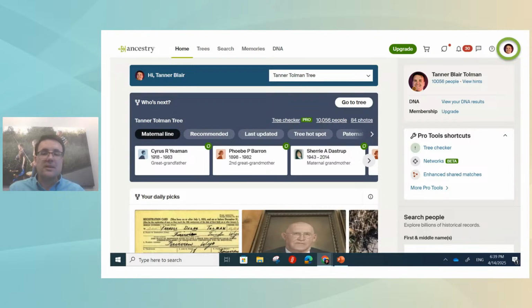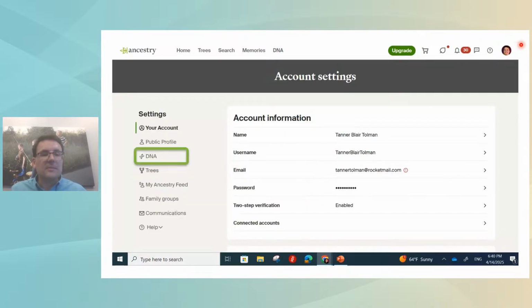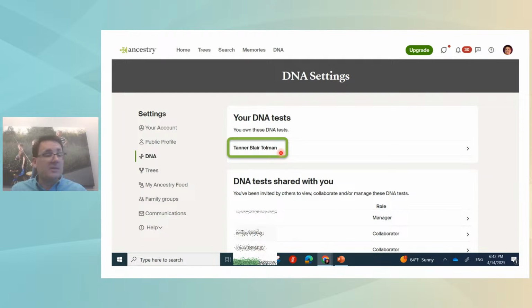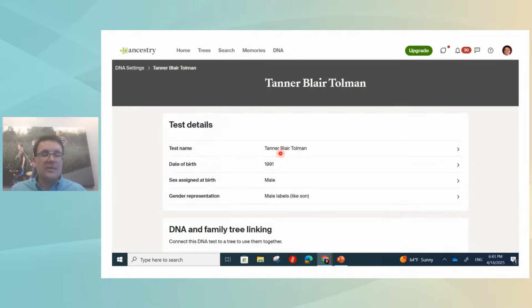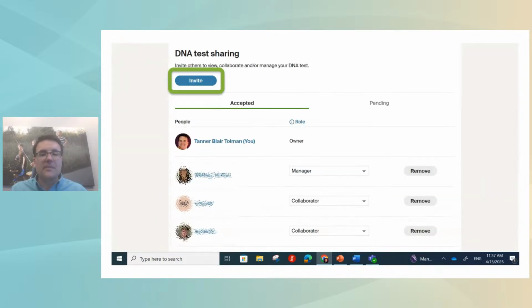So the way you do this is, again, you come up to the top right corner and you click on your face or initials, and you go to account settings, and you come to DNA again. And once again, you click on the test that you own, and you scroll down to the bottom. And this time you're going to click on DNA test sharing. And when you click on that, it shows you everybody that you've already shared your DNA with.